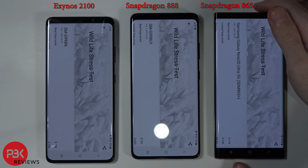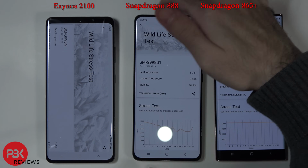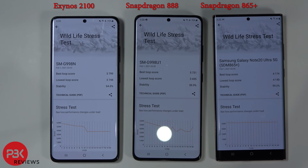Alright, so once the tests are done, let's see the scores. So for best loop score, on the Exynos processor, we got 5,799. Lowest loop score, 3,744. And the stability is 64.6%.